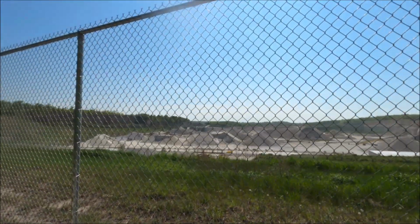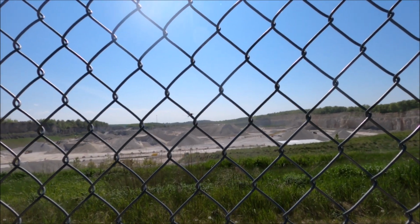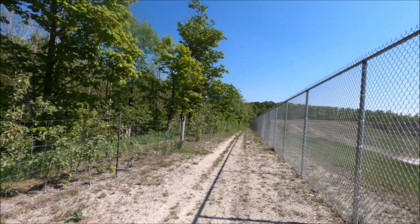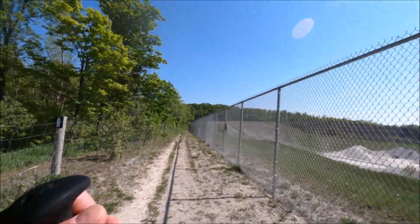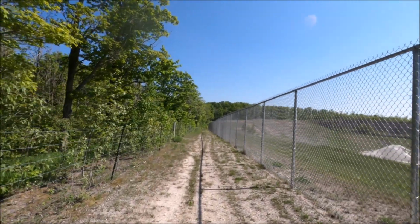The Walker's Quarry. Whew. On a night when they're working and the lights are on, it looks pretty amazing. Okay, this is basically an observation path, if you will. You can come up here and watch. It's also part of the Bruce Trail.